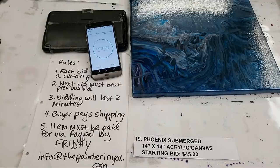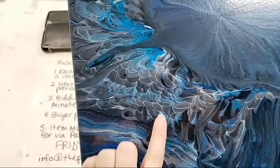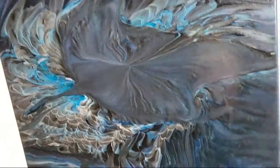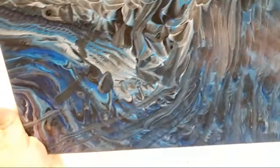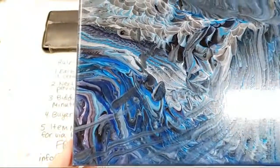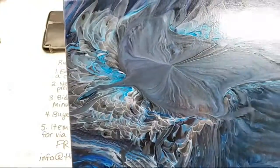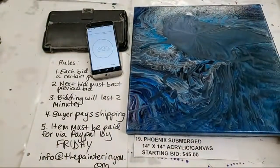Okay, this one is called Phoenix Submerged because it's got all the really cool feathers. Look at that. It's got a lot of interesting things on here. Really crazy patterns. Oh, you can see my face. All right. And this is with the Artist Loft Ready Mix paint. So it is glossy already, but I do still like to seal it. And it's a 14 by 14.